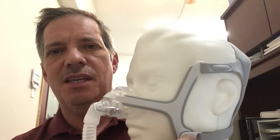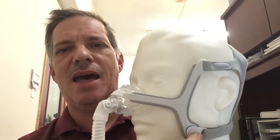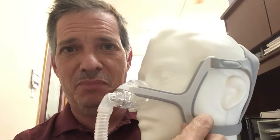The cool thing about the N20 is that it has a little magnet that attaches here. So whenever you're ready to, if you need to go to the restroom in the middle of the night or something, it's super easy to take off and put back on. If you're like me, in the middle of the night, you're not really wanting to search for little clips and buttons and pins and such. So the magnet's really nice to make it easy on, easy off.